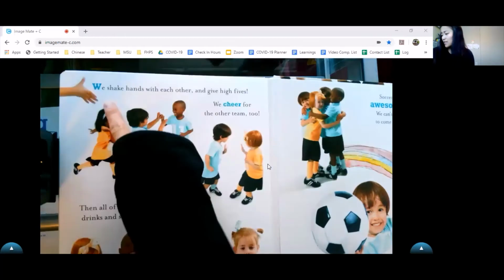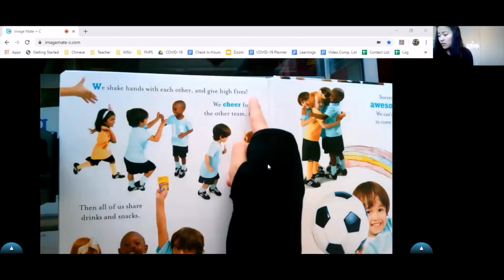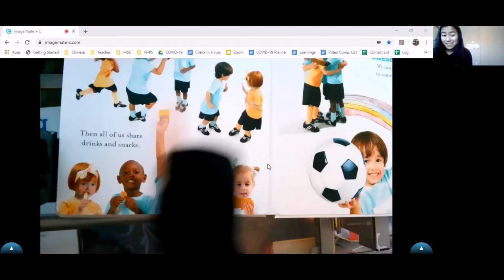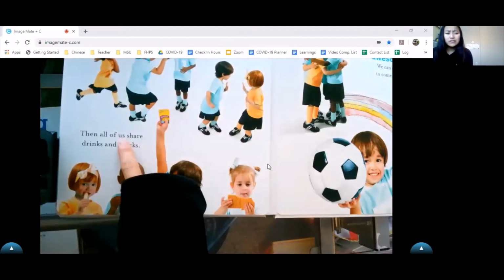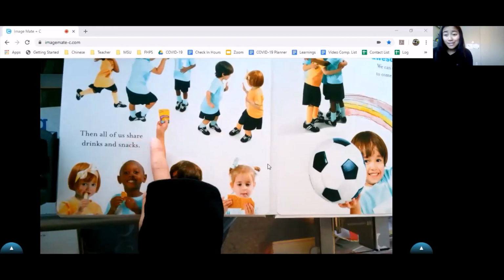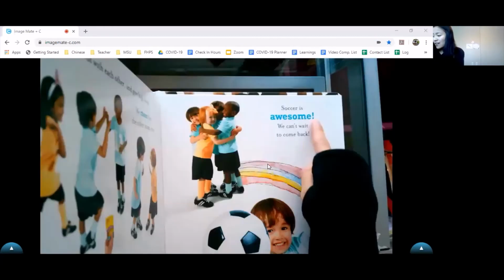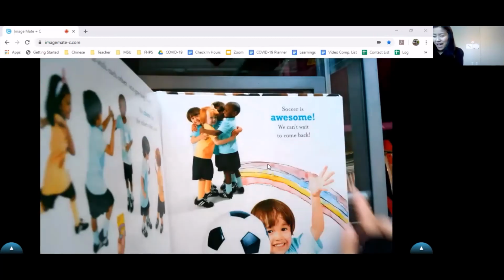We shake hands with each other and give high fives. We cheer for the other team too. Then all of us share drinks and snacks. Soccer is awesome. We can't wait to come back.